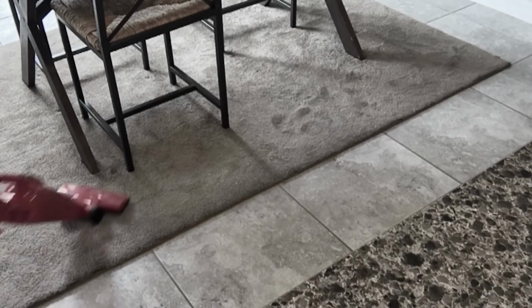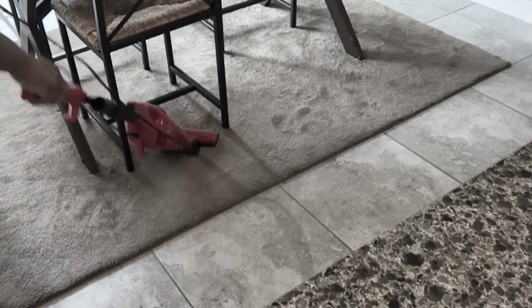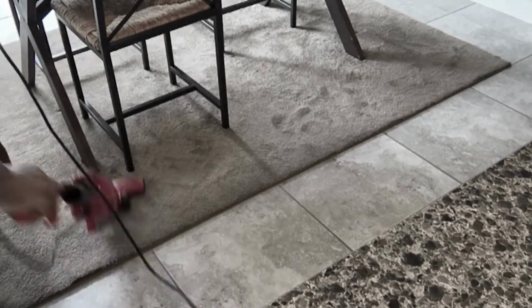Vacuuming crumbs, that's something else I don't delay on. I clean them up right away because those are things that can't wait. There are certain things that can wait. So like this playroom that I'm sitting in, that's been messy for quite some time. It's nice and neat now, but it's been messy. But there are other things that just can't wait.